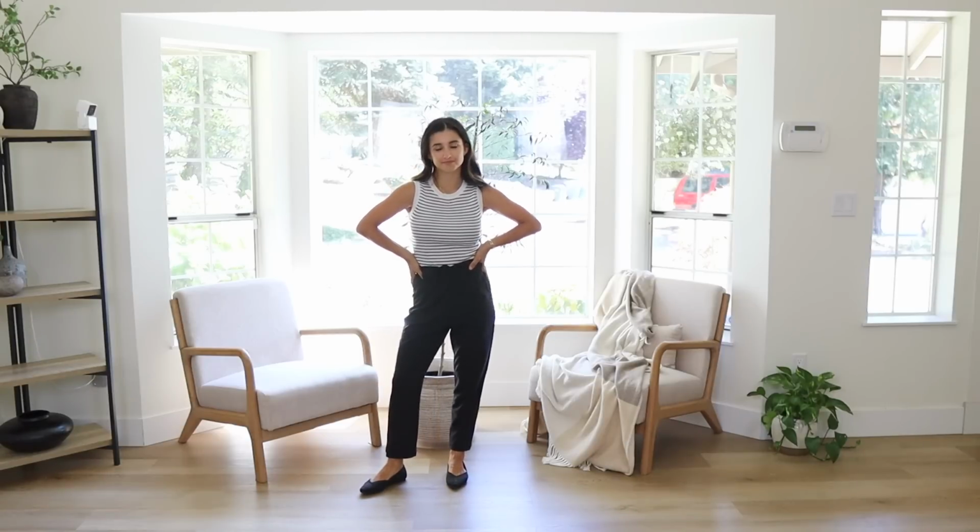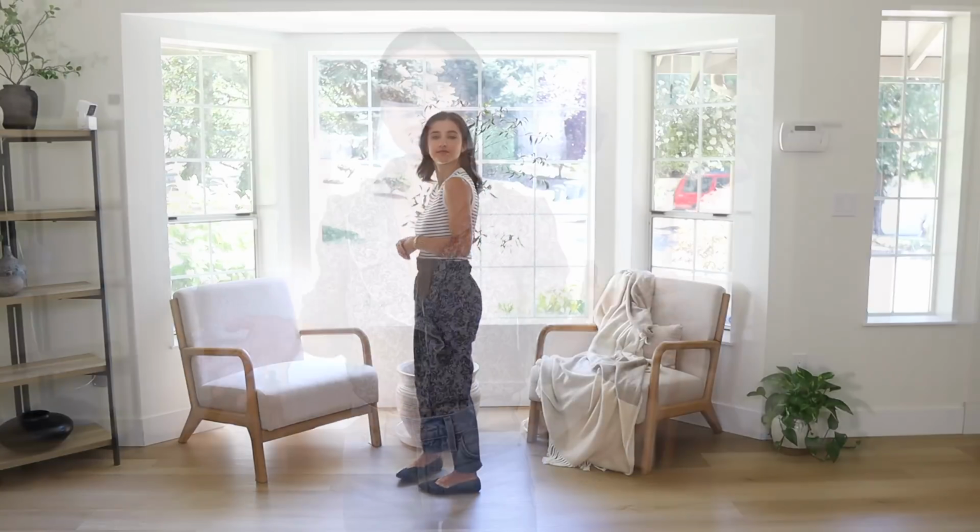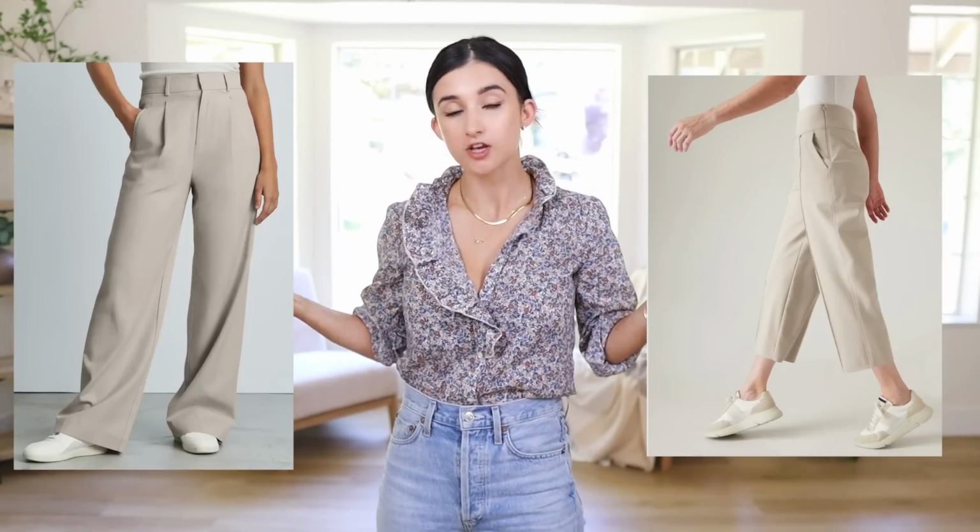Paired it with some flats, and I think equally both pants look fantastic, whether you want to go for something really long or something a little bit more cropped but not too cropped. You don't want pants to look like this, and you don't want pants to look like this. So you have to find something in the middle that I think will look great.